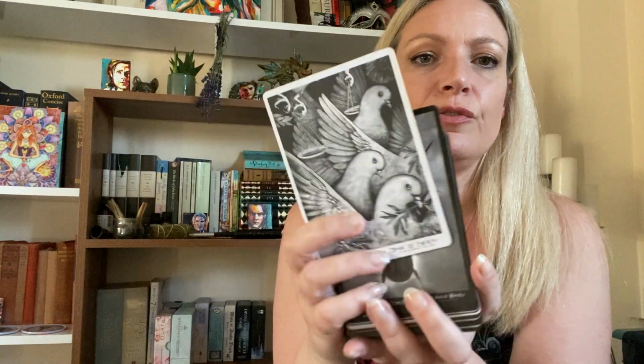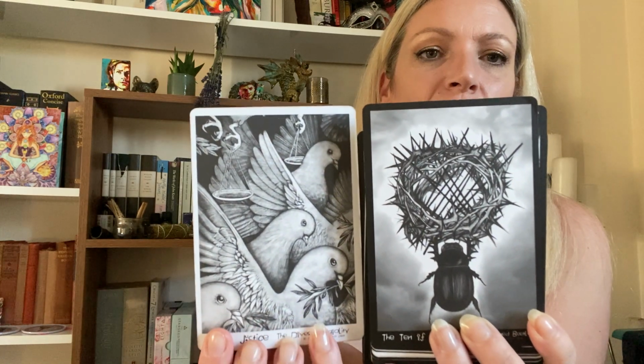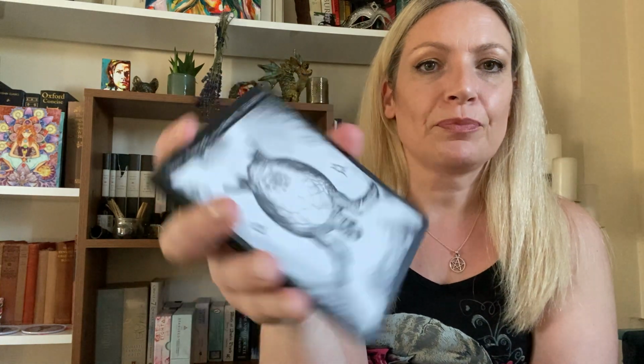And in this edition, half the deck have got white edge and half the deck have got black edge. The artwork is amazing. It does lend itself to shadow work because it is just that bit darker. But what I like about this deck, like here, the Four of Wands or the Beaming Vessel. And I love that. There's just this little bit extra to it.